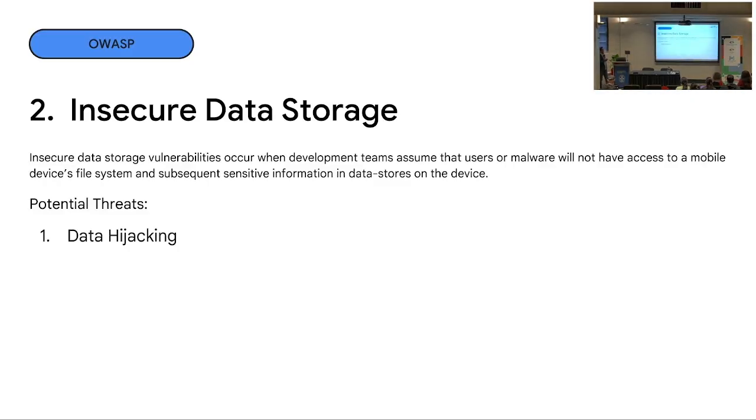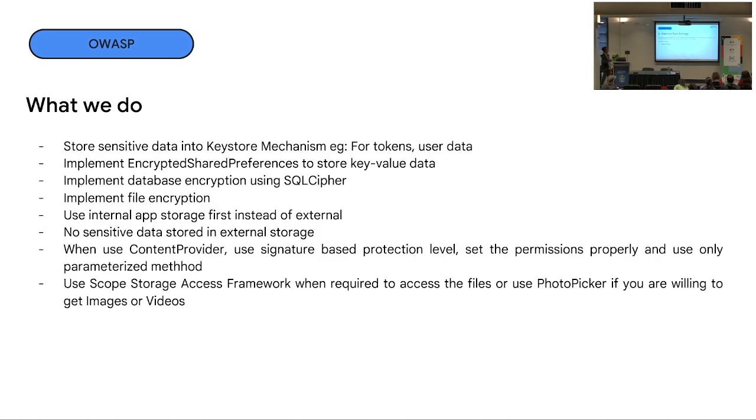Number two is insecure data storage. It is about how we persist data in our application, whether we are storing data in key-value, file, or even in SQLite. So what we do is every sensitive data must be stored in the keystore mechanism.